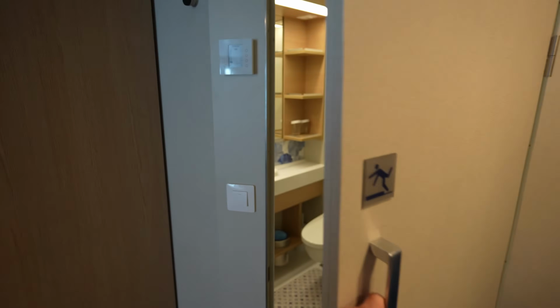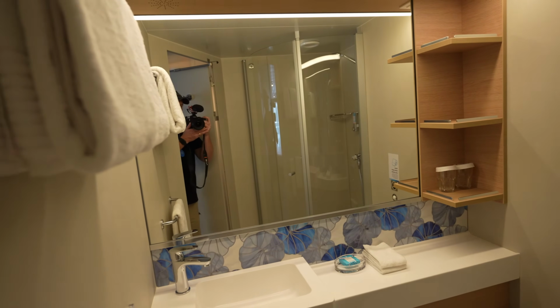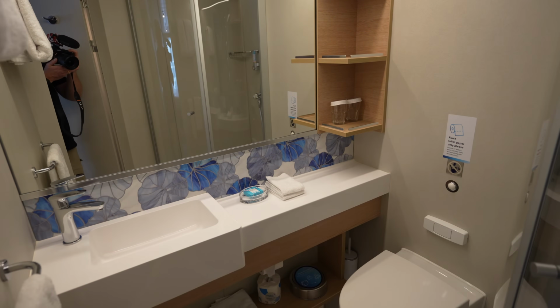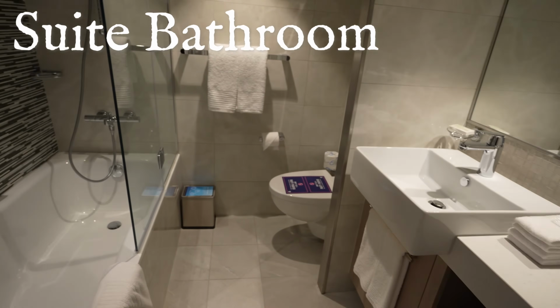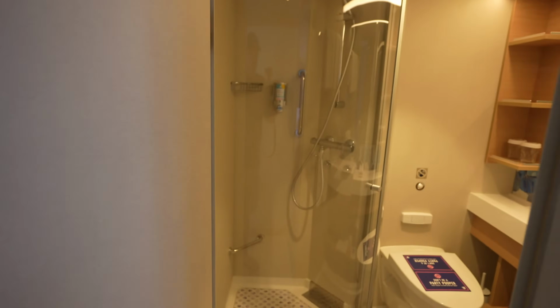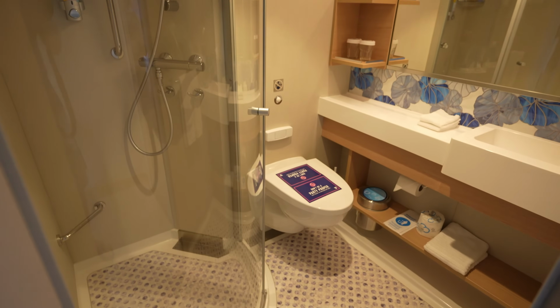So what about the bathrooms? Well, the bathrooms in the interior and ocean view staterooms are a little smaller than what you might find in your balcony rooms or especially the suites. So if you like big bathrooms, you're going to be in for a shock. But overall, they do provide everything you need. Your towels, washcloths, shampoo, conditioner, all that stuff will come with it.